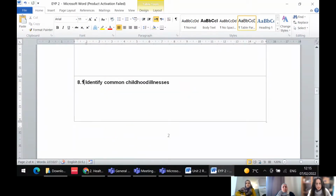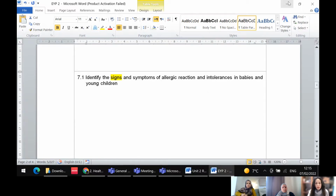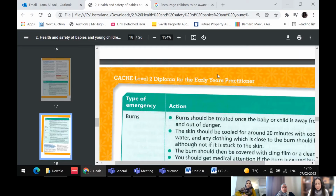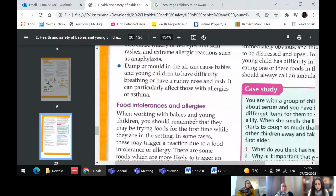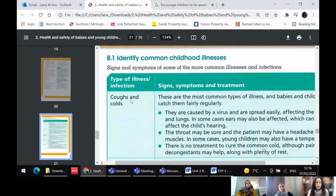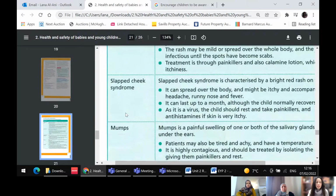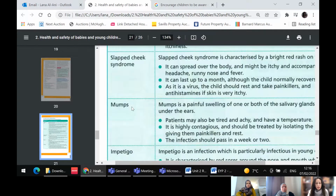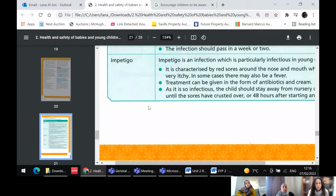We got here, identify common childhood illnesses. So can you think of common illnesses for the children? So if I go now to 8.1, where is it? Okay, it's here. Number 1, cough and cold. Number 2, chickenpox. Number 3, slapped cheek syndrome. Number 4, mumps. Number 5, MMR.